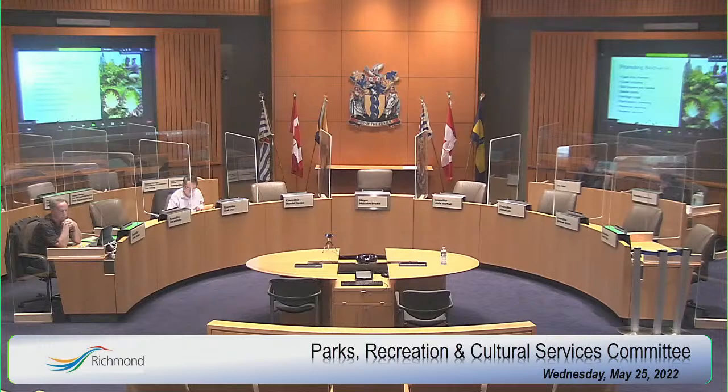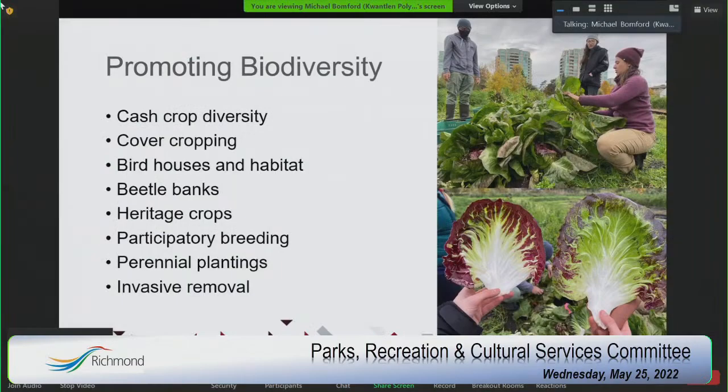I want to speak to our efforts to promote biodiversity in the farm, both through a diversity of crops, and you saw that with the 40 crops that I showed you earlier, but also, we're really emphasizing cover cropping, which is why the lands look so green in the middle of winter time. I hope you won't see bare soil out there. We're trying to create habitat for pollinators and ground beetles that help with our pest management.